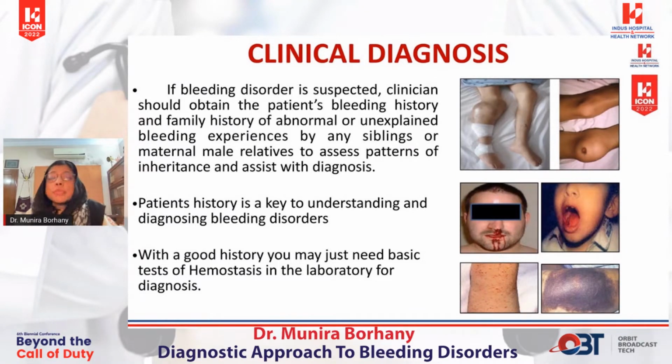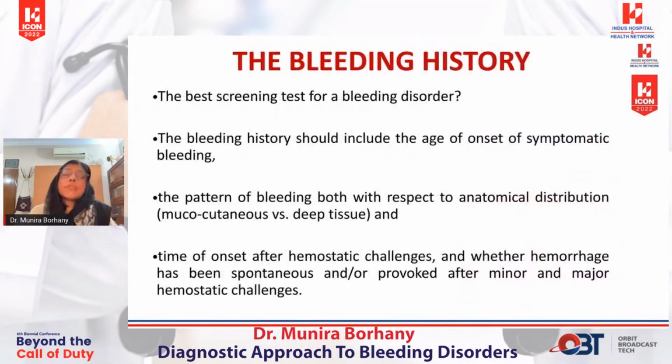The patients should understand what the bleeding disorders are, and you need to tell the patient and counsel them about the hemostasis workup, because if the patient is not diagnosed properly, you can't treat them properly, because the diagnosis is key for proper management. So we can say that the best screening test for a bleeding disorder patient is a good bleeding history.